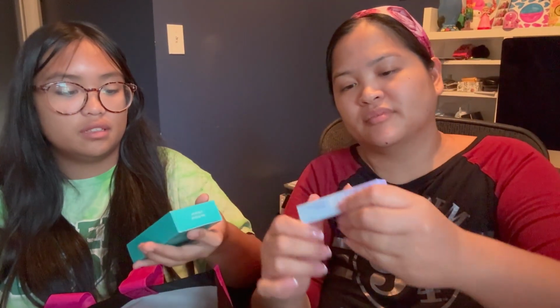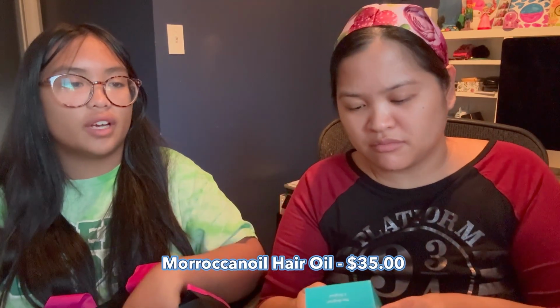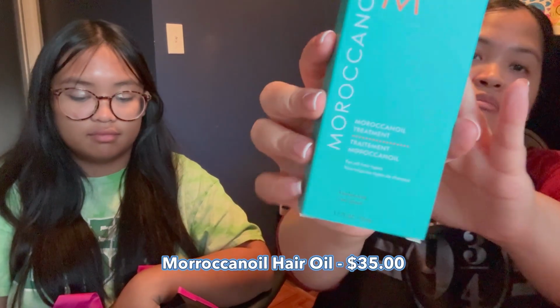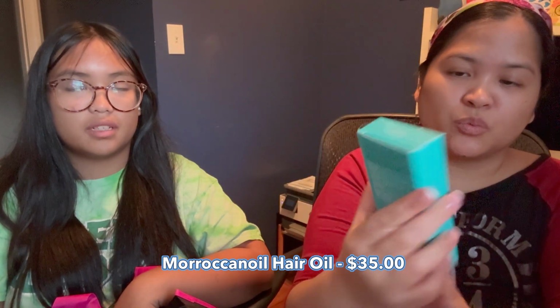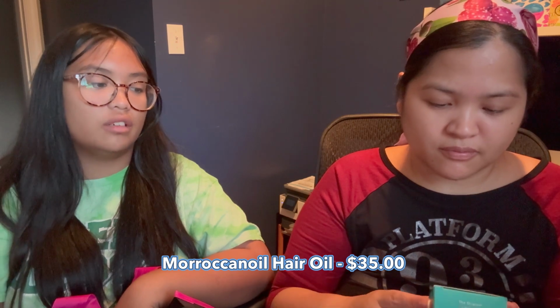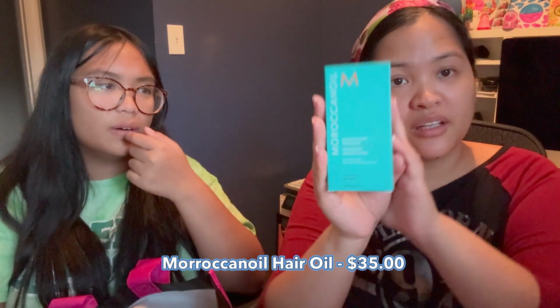Okay, next one. Why wasn't there anything Kosas in a general admission bag? Yeah, I know, right? Moroccan oil treatment. What is it? It's their hair oil. Oh, another hair oil. And this is from Moroccan oil. Oh yeah, for sure it's a hair oil.